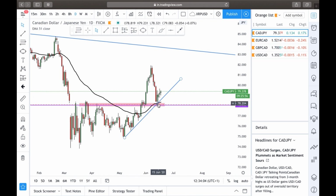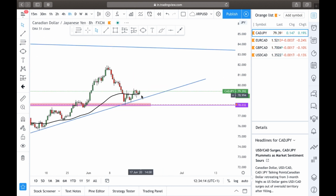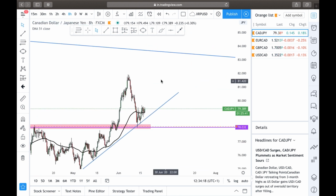So remember what I said earlier about EA, how it was previous support turned resistance. This is the opposite. So this is resistance turned support. Okay, so that's another confluence. So we've got ascending trend line, structure, and then obviously you're going to fib it from the last significant low.